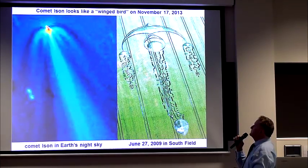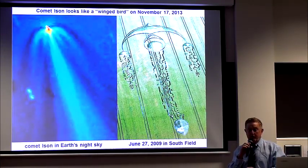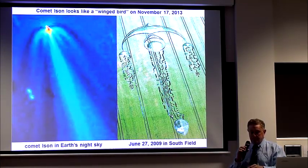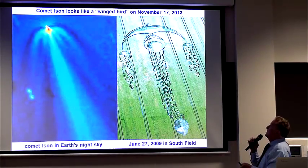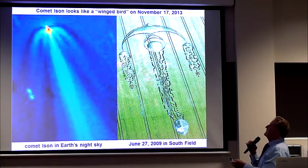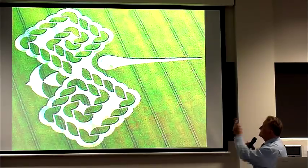So we're looking at a time travel element. Would you agree to that? 3 years before, they drew the image before. So we're talking about time travel, not only aliens, but time travel. I mean, there's no possible other explanation for this. This was in Southfield. And here's another one which I visited nearby, and the same comet's flying.